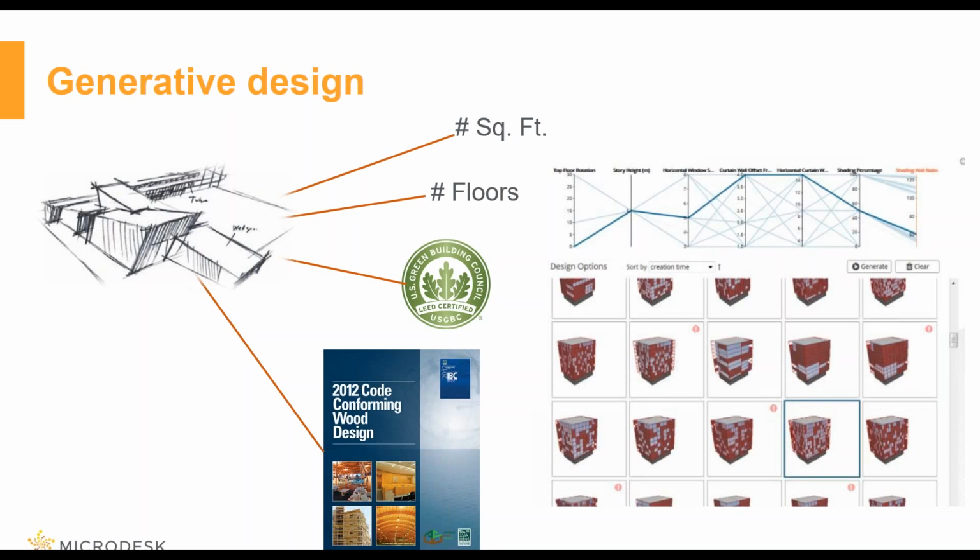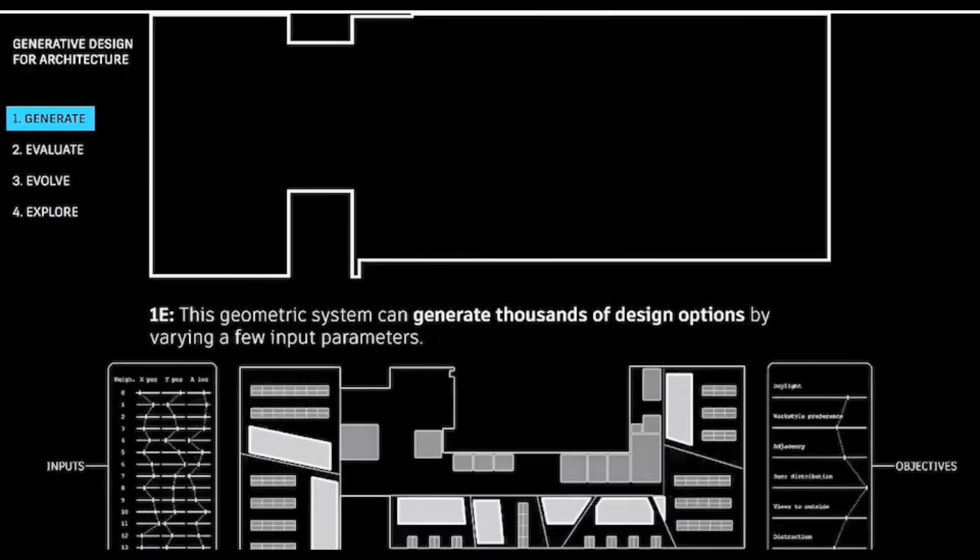So think of us as designers. How often do you only have time to come up with maybe 5 designs to present to the client or to choose from? What if you could run through thousands of designs and then very quickly narrow down on the ones that you want? And that's actually what Autodesk did.